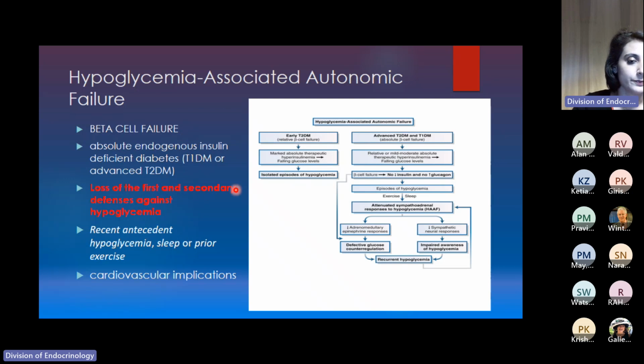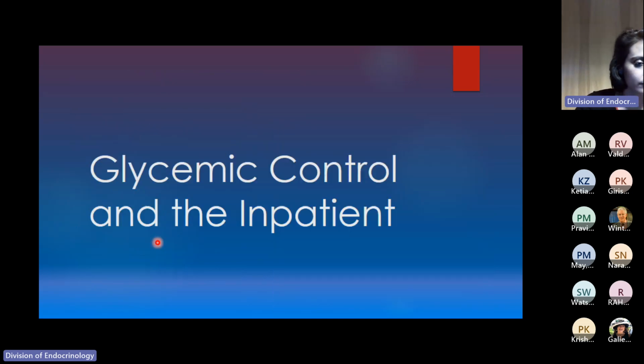And patients can also have attenuation of their sympathoadrenal response, which is the third line of defense. Patients with recent hypoglycemic events are more prone to it. So when we have a patient who's had hypoglycemic events, we need to be more wary and more cautious, and check their sugars more frequently when they're under our care.